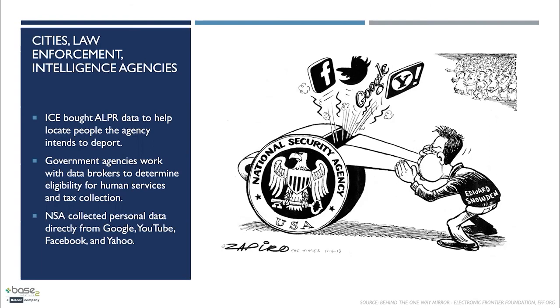For example, as part of the PRISM program revealed by Edward Snowden, the NSA collected personal data directly from Google, YouTube, Facebook, and Yahoo.